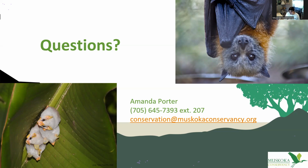Joanne had the same issue that Donna mentioned, having bat houses, but not having any bats at them. Same answer to that. Try a different location. It might just be that they don't enjoy the area that it's at now.